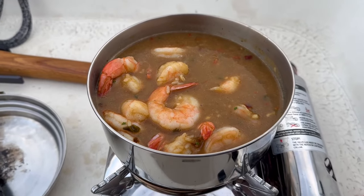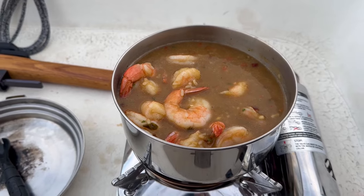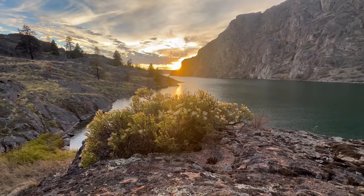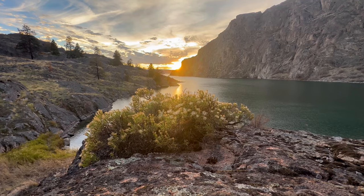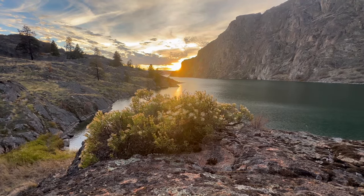Oh yeah, I'm eating good tonight. Shrimp gumbo. Well, the sun is setting and dinner is ready. So I'm gonna go ahead and eat and then I'll get some rest and we'll see you tomorrow. Hopefully we'll get some good wind, we'll do some sailing.